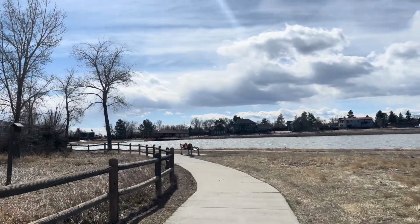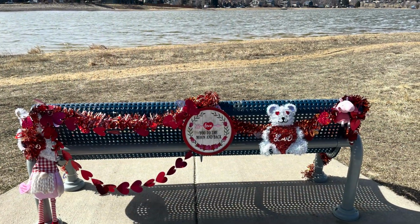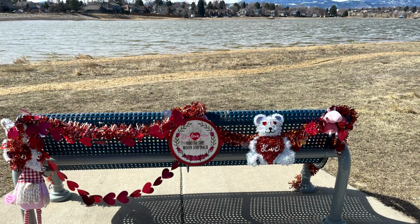As I said, the houses around this park itself, really cool. I like this area.